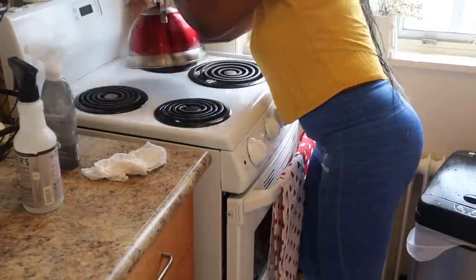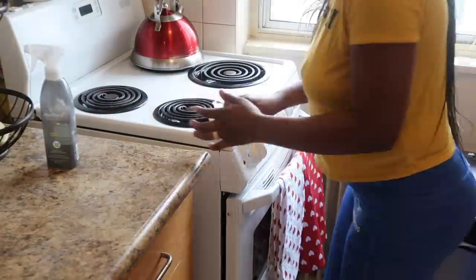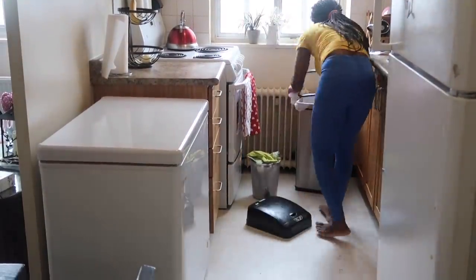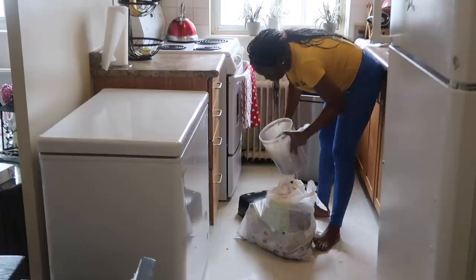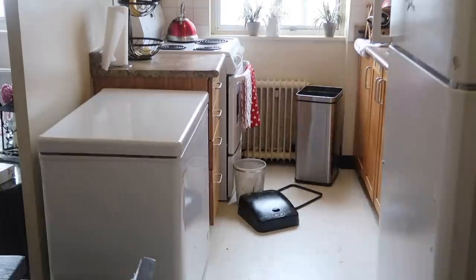I also like to use this on my stove because it's also stainless and it polishes it very well. I use it on my kettle as well. Anyway, I'm gonna be taking out the garbage in my kitchen, and I'm gonna be disinfecting the whole garbage bin, and yeah.